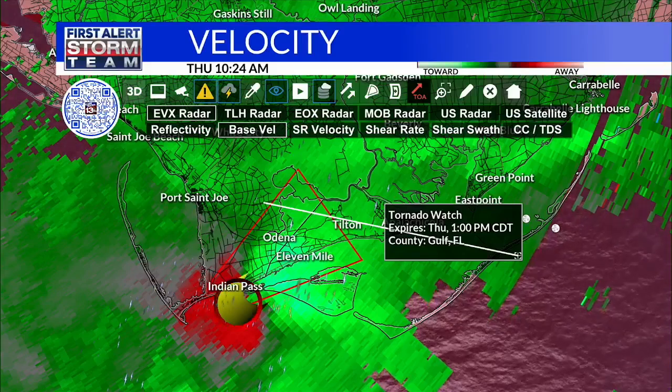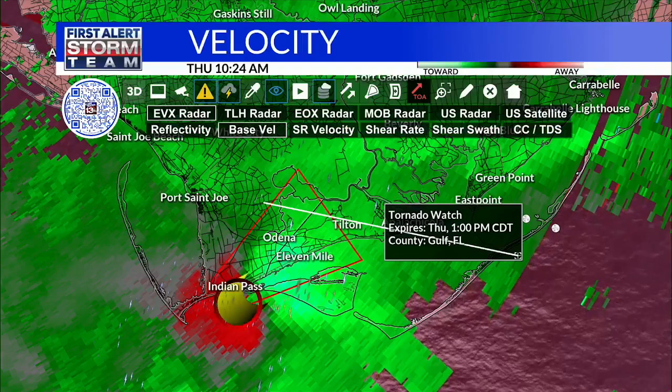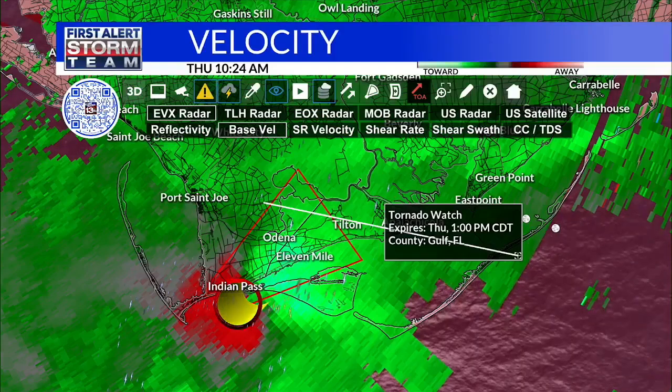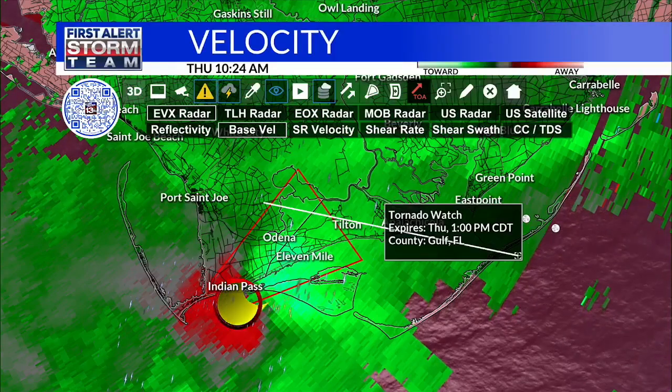So it could potentially lift and kind of break up, like we've been seeing the past few do this morning. We'll just continue to watch this thing for the next six minutes or so on its path close to Apalachicola down the line. Could potentially cause some problems for you down there. So now is the time to start to prepare.